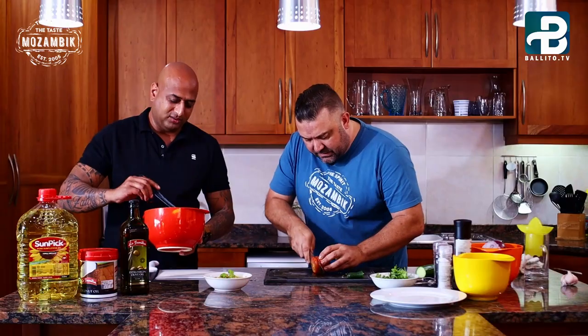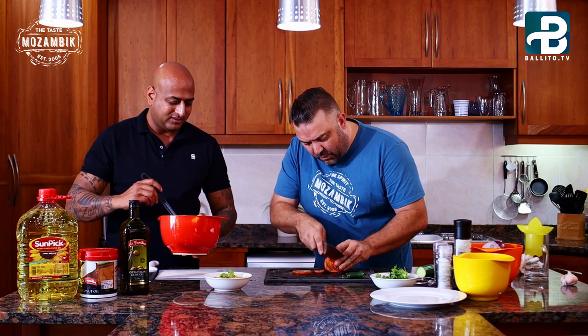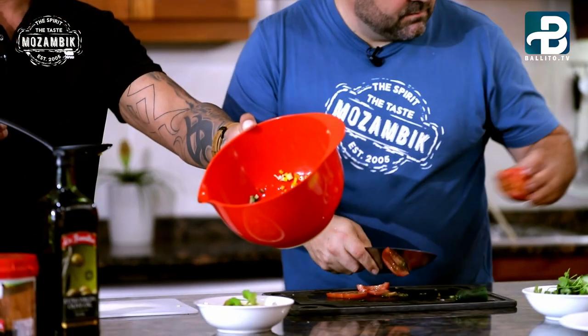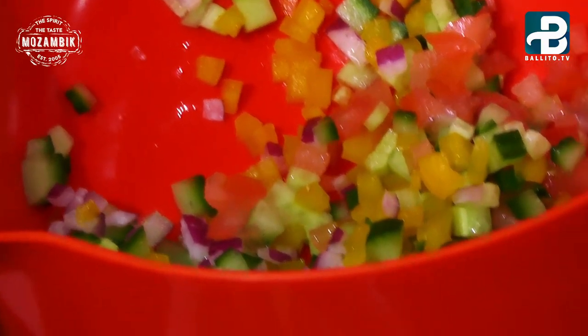I'm going to add a bit more tomato in there. There's not enough there. So same thing. I'm just going to slice it out like that. Because I'm getting close to the core, I've turned it around. So guys, if you want to see what it looks like, that's exactly what it looks like. Literally, samples. That's a simple top.